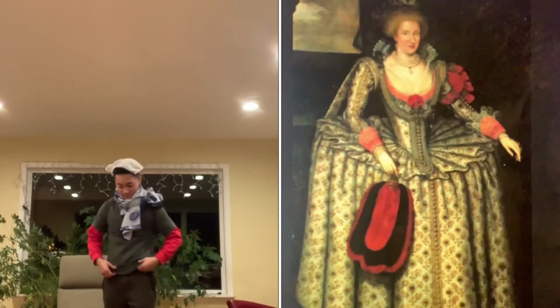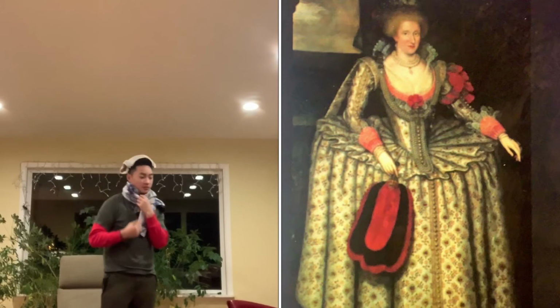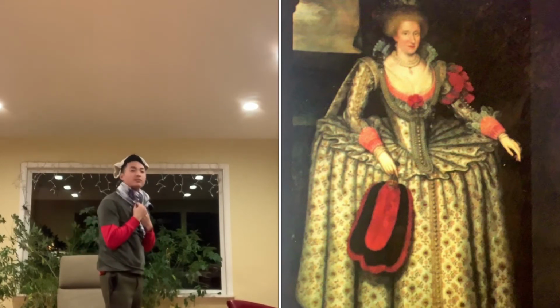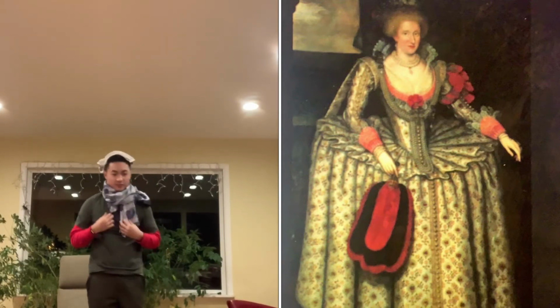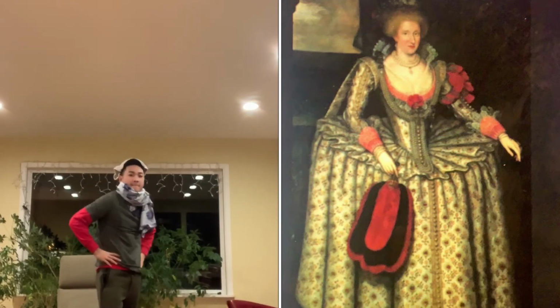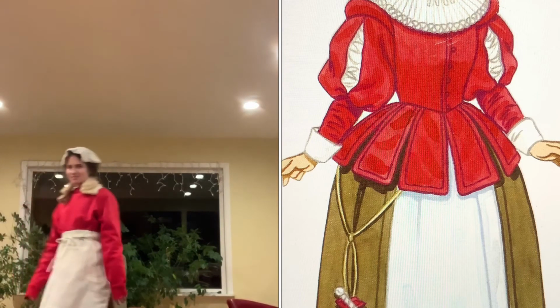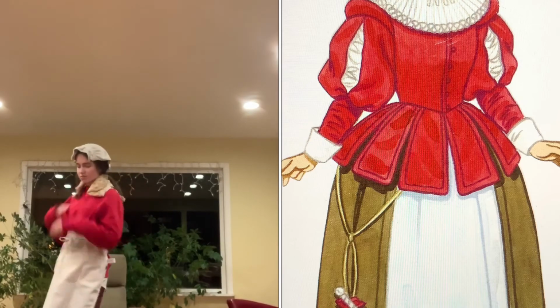Ruffs were worn by both sexes. They're worn by the elderly and the young. Also, both poor women and rich women wore ruffs. They began as a simple frill, but soon evolved into a piece of every outfit. Ruffs were very popular in the Elizabethan era. And for our final outfit, we have a working woman rocking a red bodice with a white and gold ruff.